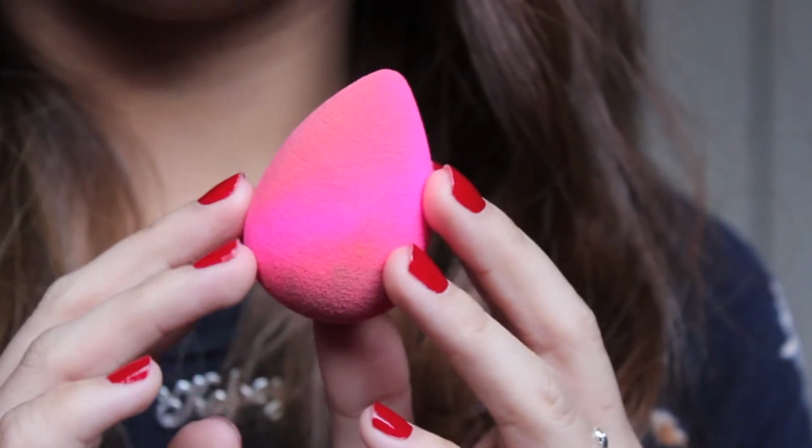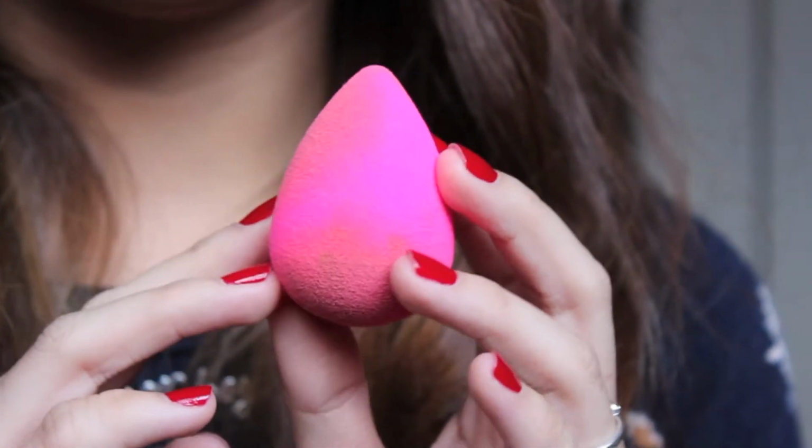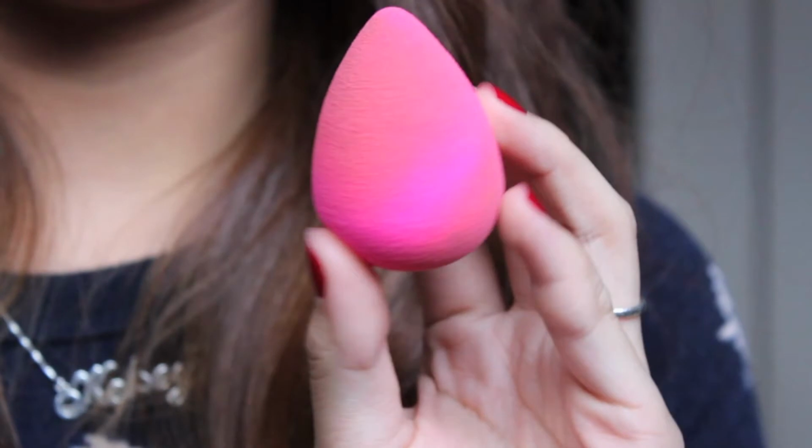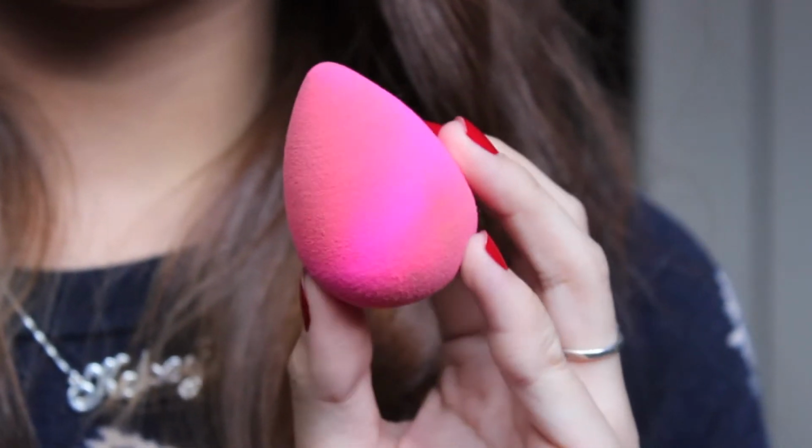Okay. The first product that I want to bring to your guys' attention is my beauty blender. And I love this little guy. It's so adorable. And I actually just recently started following Beauty Blender on Instagram, and oh my gosh, whenever I see a bunch of beauty blenders, I just get all excited. I have no idea why.